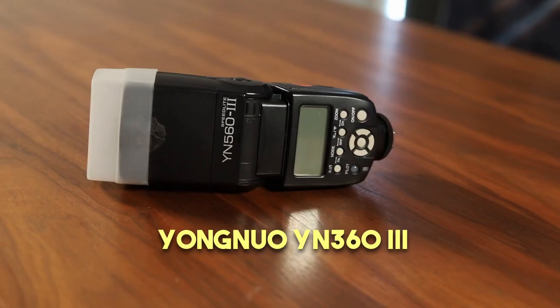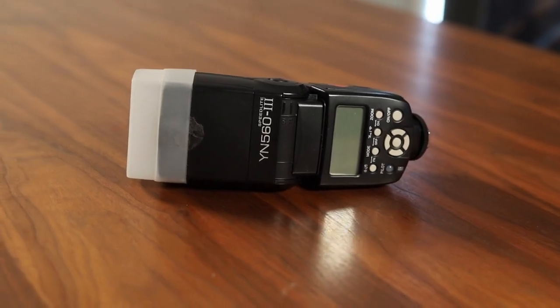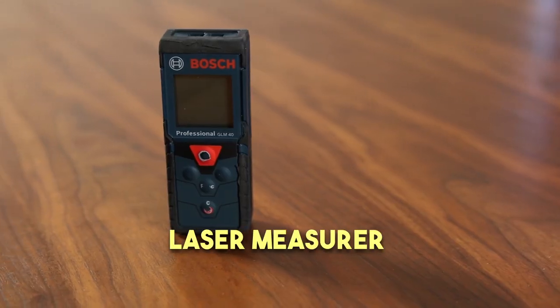You can get away with just the wide angle lens. If someone says they want a close up of something, you can bring it all the way out and then get all the way in with it, and you'll still get pretty decent results with that lens if that's all you've got. Buy the Yongnuo flash because it's cheap anyway. I think they're still $100, $110. Buy one of them. The measurer for floor plans is only about $60 from your local hardware.